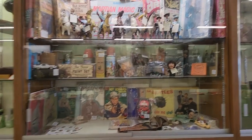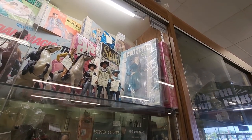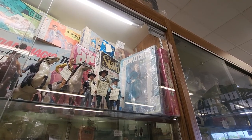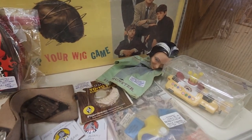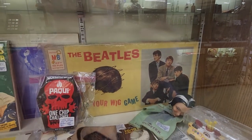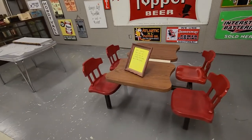But oh, look at this right here. The Bewitched right there. Game, $185. Samantha Stevens right there. Elizabeth Montgomery. She was so beautiful. Is that Lily right there? Yes, Lily Munster puppet. And then right next to it, the Beatles board game. Wow, and look at these old vintage signs right here. And check this out right here.